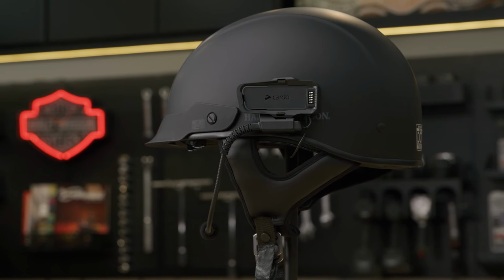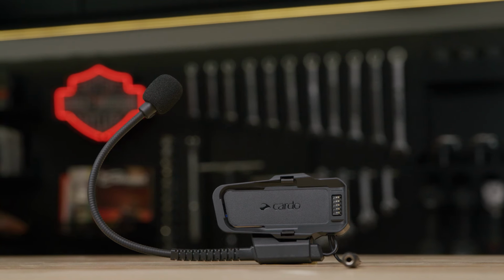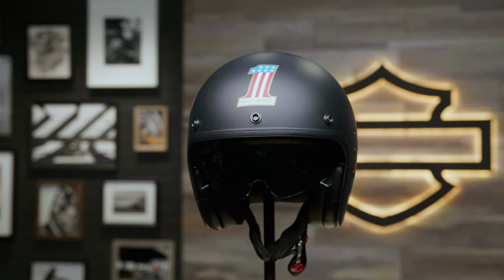Featuring an all-in-one design integrating the device cradle, the kit offers a shorter and more compact speaker cable with a pre-installed boom microphone. Speakers and Packtalk Edge are not included. Enjoy all the features of the Packtalk Edge, no matter what style of helmet you prefer.